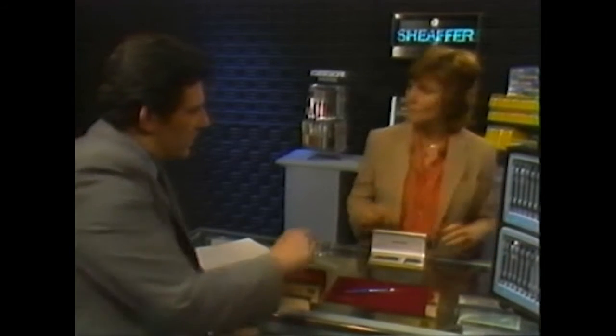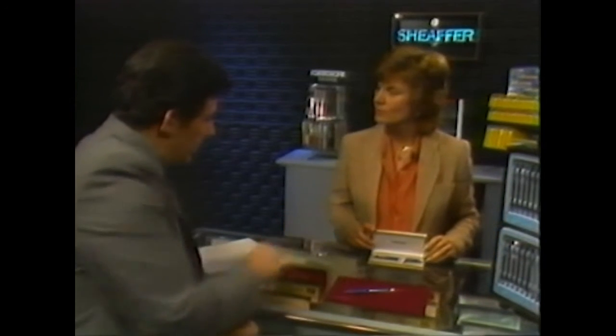And suppose I decided on a fountain pen. Could I just take this one here? Well, if you'd like, or I could get you a fresh one from the backup stock. You know, these techniques really do simplify the sale for the customer, don't they?